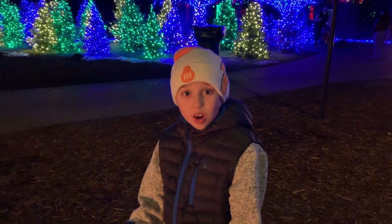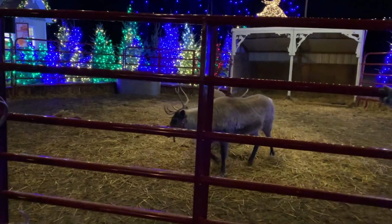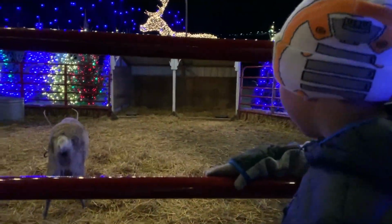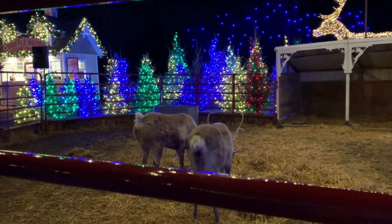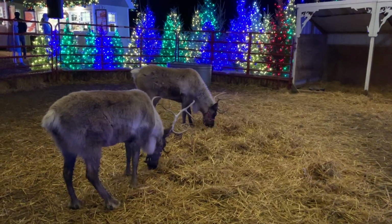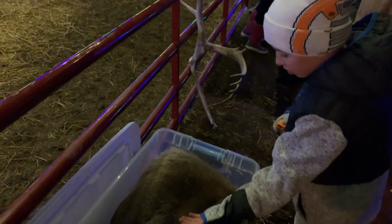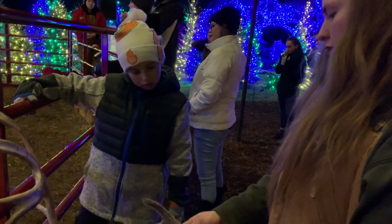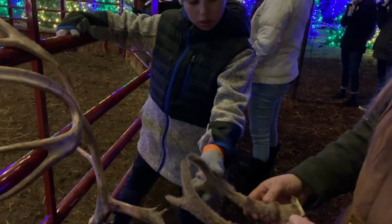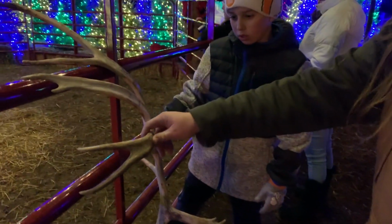Are those Santa's reindeer over there? Let's go check. This is so cool. There's reindeer antlers. Something that a lot of people do not know about reindeer is that they are the same species as the caribou. So these have what's called velvet, so they're really soft. And all antlers have them. But then they get really itchy, and so they'll scrape them off, and then they become smooth like that.